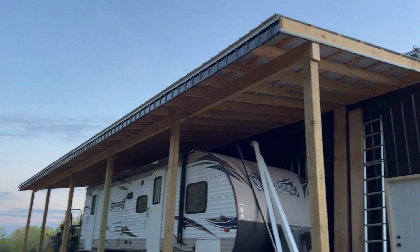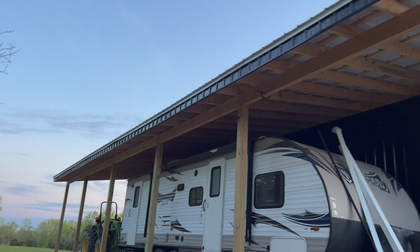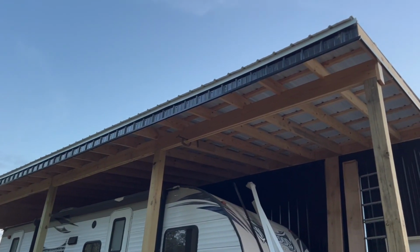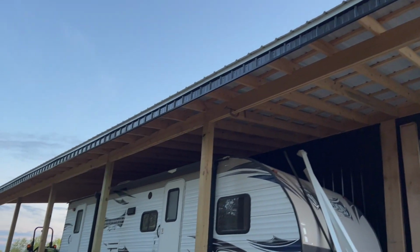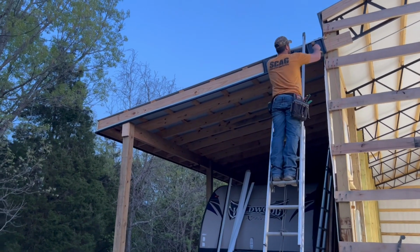This whole side is done. It looks really good. Gives it a nice finished look over here. And honestly, the black pieces that I'm cutting for that are just scrap pieces that we had from the barn. Now we're gonna get this front part done and then we'll be done for the night.